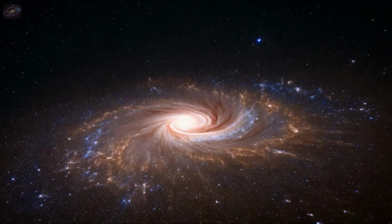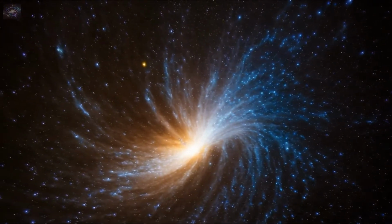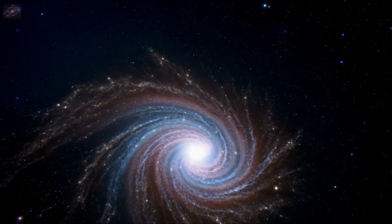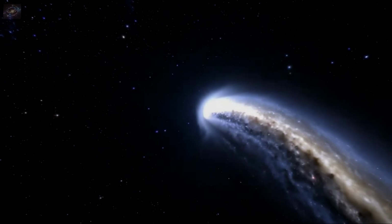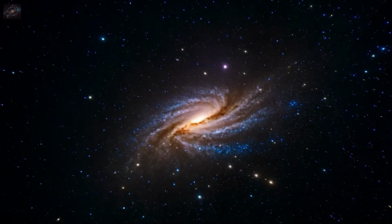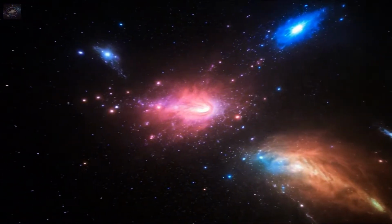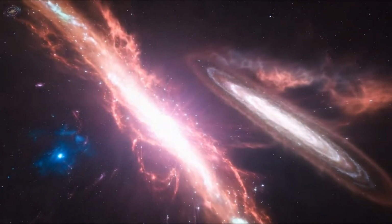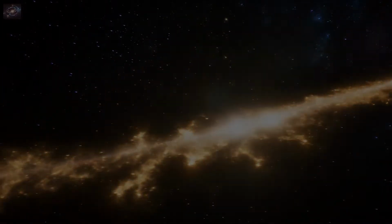The tidal bridge system connecting NGC 5194 and NGC 5195 is another area of intense study. This luminous structure, composed of stars, gas, and dust, is a direct result of the gravitational interaction between the two galaxies. Detailed spectroscopic analysis has revealed the velocities of gas within the bridge, showing complex motions that reflect the tidal forces at work. These interactions are not merely destructive, they also create opportunities for new star formation. The bridge itself contains regions of active star formation, illuminated by clusters of young, massive stars that have recently formed from the compressed gas.